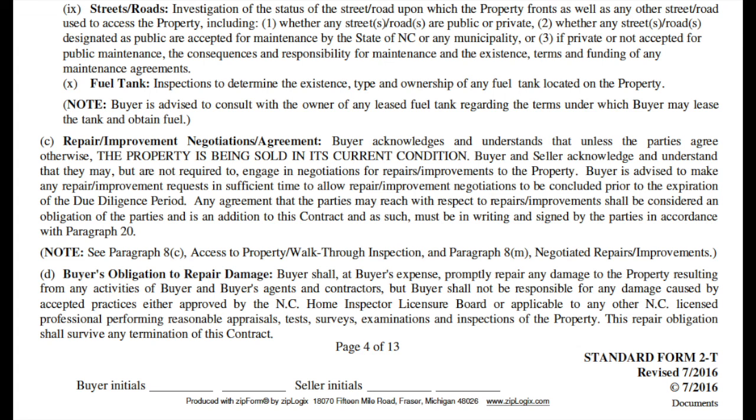Section C is very, very important, and you'll see in bold it says the property is being sold in its current condition. A lot of buyers do not know that every property on the market is sold as is. When you were searching for property, you would see some sellers' agents specify sold as is.